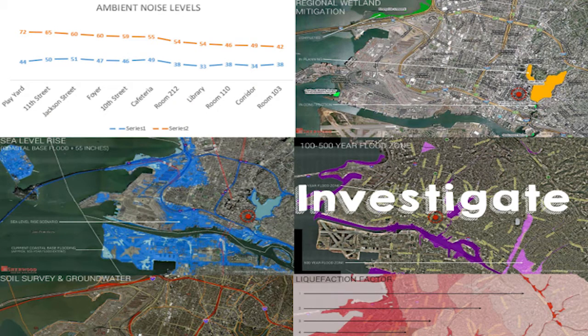So we start by investigating, looking at what we have at our site. These are just a couple of examples of looking at what our water systems were like, what our ambient noise levels were. It happens to be that the school was off the charts. Sometimes the readings were at 70 decibels. We walk and we measure.